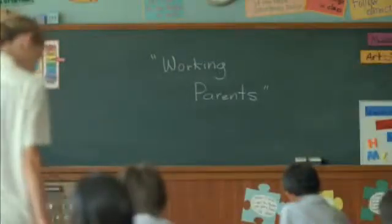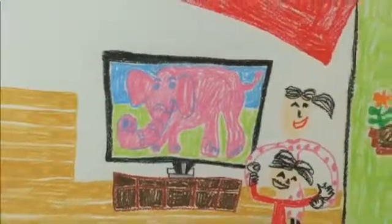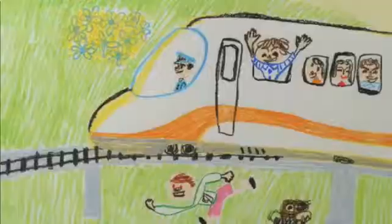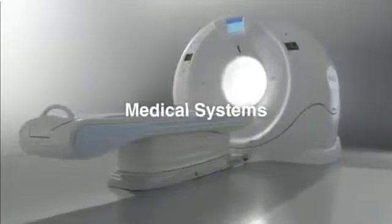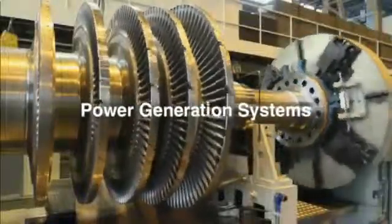My parents work at a really great company, which makes cool computers and LCD TVs. Not only that, they build elevators for skyscrapers and zooming fast bullet trains. My mom designs the company's CT scan systems, which spot diseases. My dad develops power generation systems so people will have plenty of electricity. The company where my parents work is Toshiba.